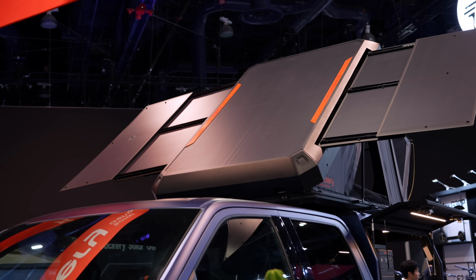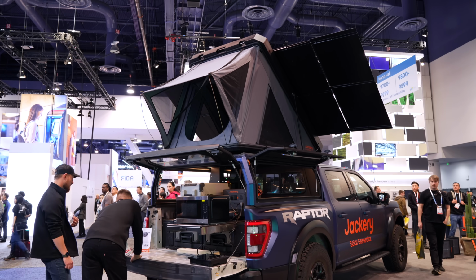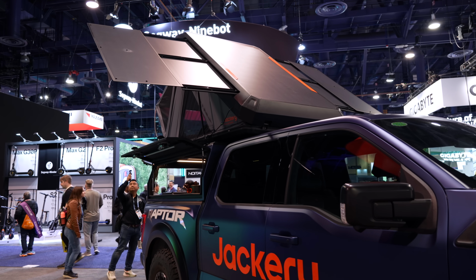And finally, Jackery was showing off their solar tent on a truck. It's massive with the 1000-watt solar panels fully extended, and this takes camping to a whole new level.